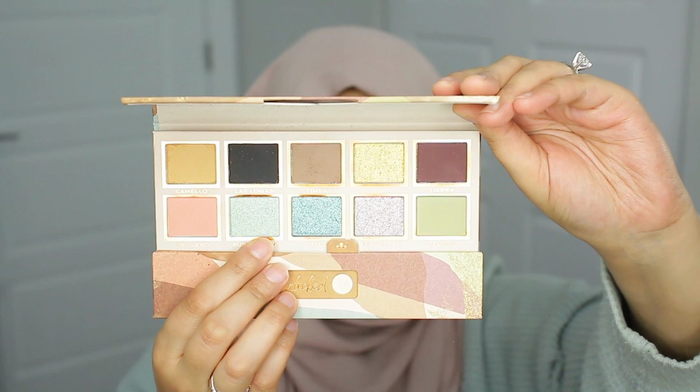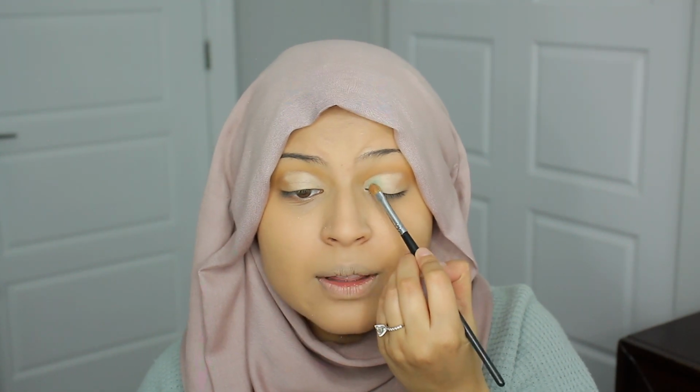I'm gonna go in with the shade Buena Vista. I'm taking this on a Morphe flat brush and I'm just going to apply that onto the inner portion of the lid, and I'm just gonna pack the color on. I'm gonna try the other eye with my finger and just see how that applies. Wow, that also applies very, very beautifully.